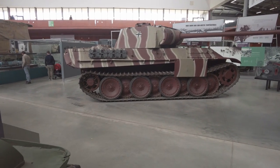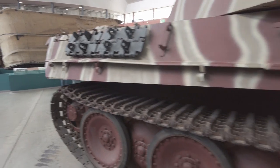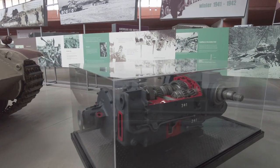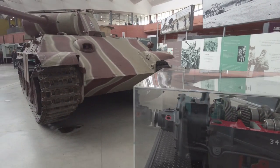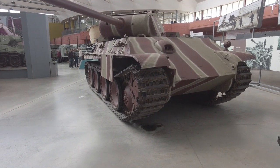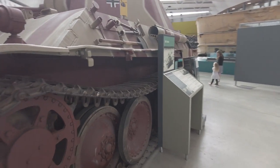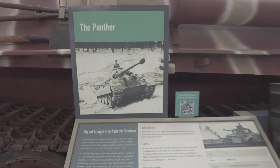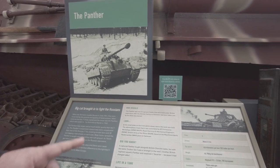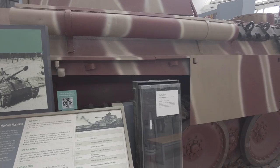Panzer 5, though, it's very formidable. Man, this thing's so big. Here's the transmission. This is a very formidable tank. Wasn't the best tank, but it's up there. So now this is 45 tons. We're not messing around. It's usually 5 crew, 2 people in the lower and 3 in the turret usually. But the Sherman couldn't take this out unless it got behind it, I think.